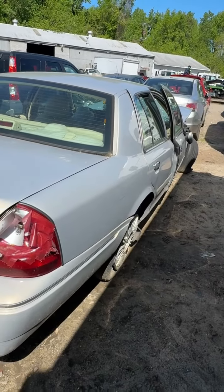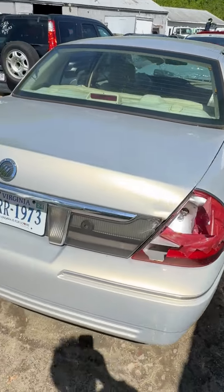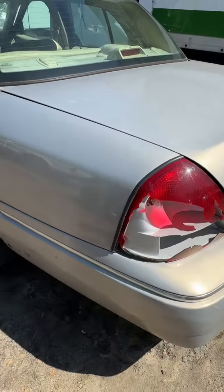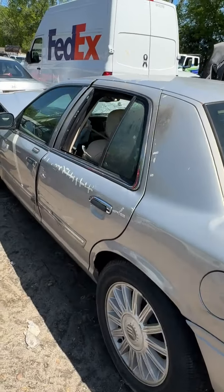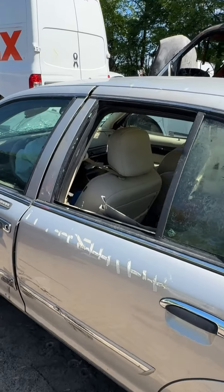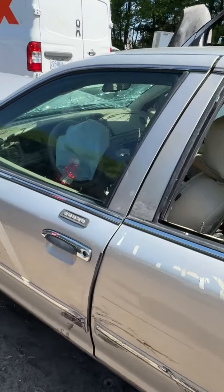Body has some damage coming down the passenger side. You can see the lens cover broken out over here as well. I'm going to use some tape to try to cover up the window. The window is cracked, broken out on it, right there on the rear.